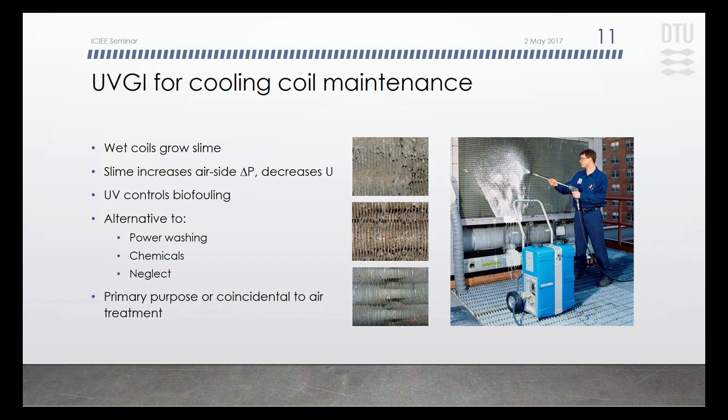When you have a coil that's doing dehumidification, that's wet much of the time, it will collect microorganisms and slime will grow on it, bacteria, fungi, and that will reduce the space between fins, increase pressure drop, and it also acts as thermal insulation and will decrease the heat transfer coefficient. So if we can control that, we should be able to get some improvement in energy performance, maintain intended airflows, and perhaps also prolong the life cycle of the coil.